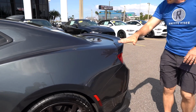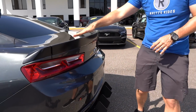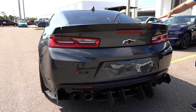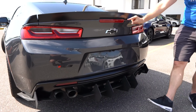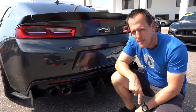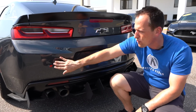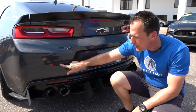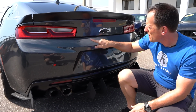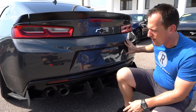We get to the rear. This is a 1LE specific flat black trunk lid spoiler. I like the way it runs the whole length of the back of the vehicle. Nice kick up. You got your blacked out bow tie. Now, you don't get a 1LE badge. There's nothing to really brag about with the 1LE, but the previous owner took off the SS badge and put this 1LE badge. I actually like it. It's tasteful. My only zonk is I wish they would have stuck it right here on the trunk. I think it would have just cleaned up this back area.